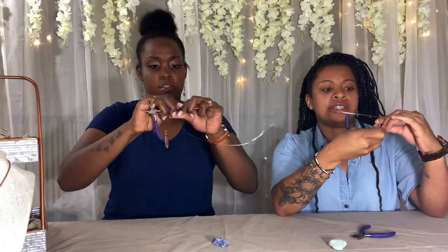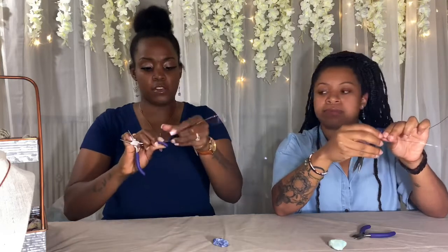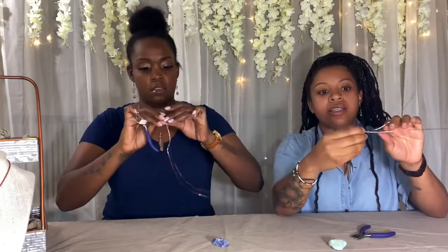Want to just make sure that your wires, when you're going around, are side by side rather than on top of each other. Don't cross them yet. So keep it nice and tight. Okay. When you get to this point, we have three loops.